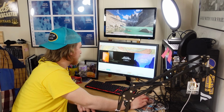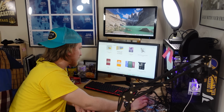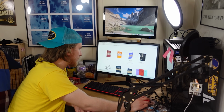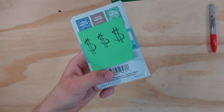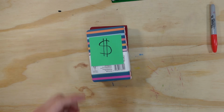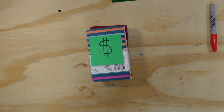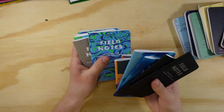Maybe it comes from the novelty of the Field Notes. Like, they're such a collectible, it seems, that maybe that's what's exciting about it. Maybe that's why they're so addicting. There are plenty of other Field Notes alternatives, and most definitely there are cheaper alternatives. But I just find Field Notes so fun. I have so much fun writing in Field Notes.